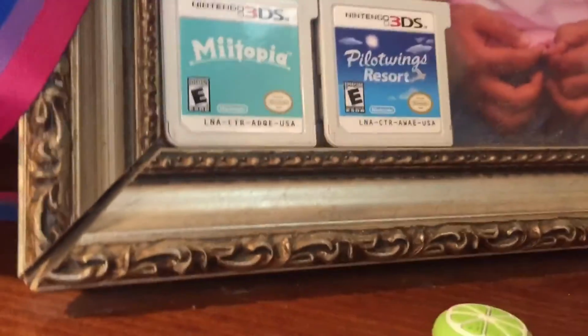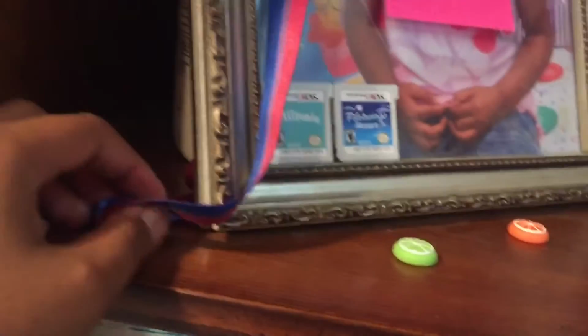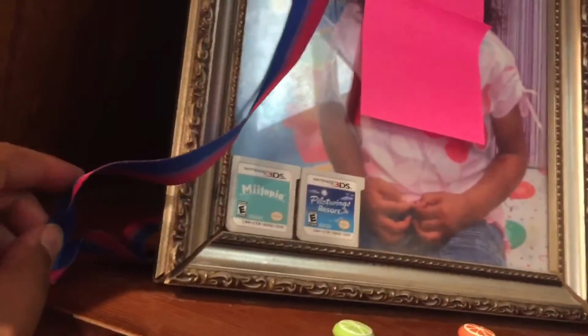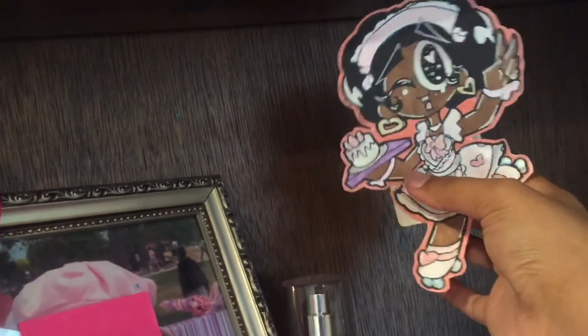And then I have my little Miitopia and my Pilotwings Resort right here because I bought these used and they don't have box cases. I also have this lanyard here that I got when I ordered the lanyard for my keychain. The seller said you could just buy 2 for the price of 1, so I just took that. I plan to give this to my friends sometime, but for right now I just keep it here. And up here I have my AR card and my Miia cutout, I guess, and then my perfume up here.